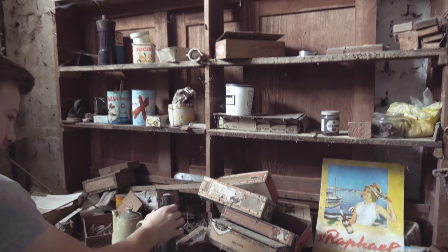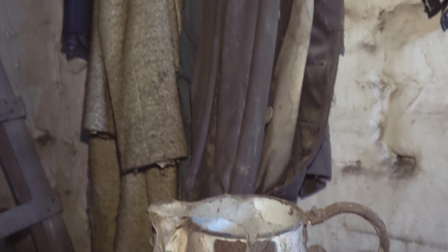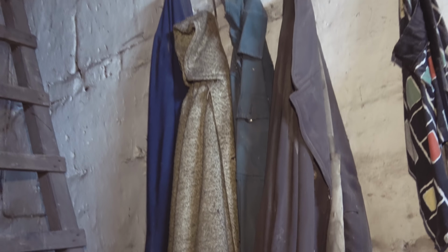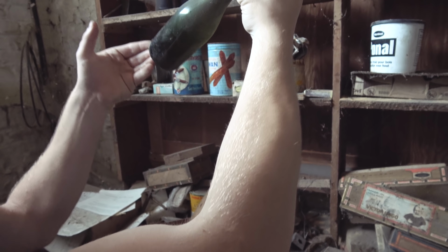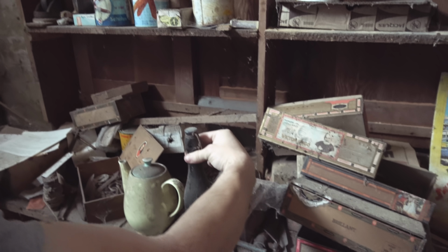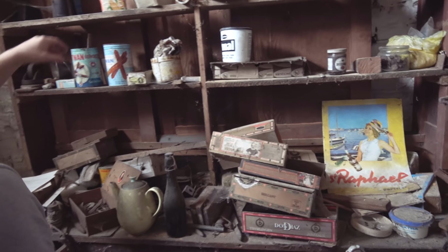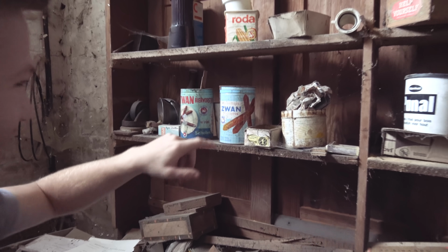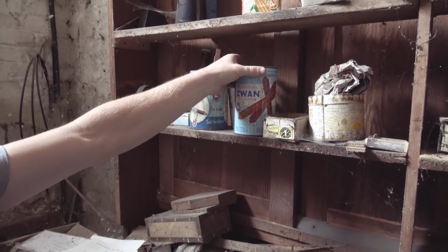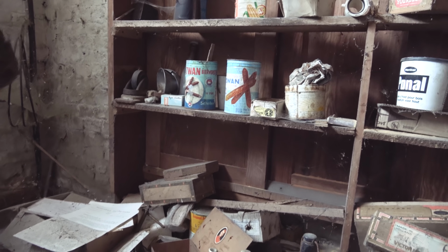Then you have here a rack full of, yeah. Wow. This is a beer. This could be a Westvleteren. No. Eens kijken. Zwamworstjes. These are really popular in Europe and in Belgium. I think also in the Netherlands. I love them.